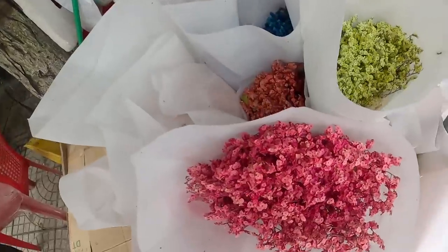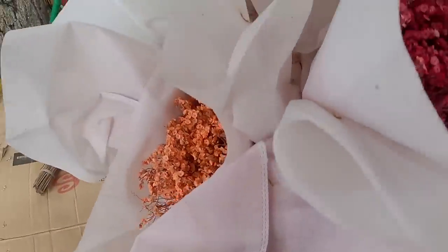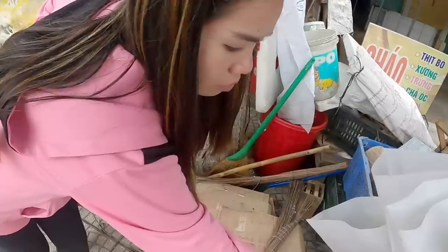What's the name of this flower? See if anybody knows. Very unique in different colors. It doesn't smell good though. It looks nice but doesn't smell very good.